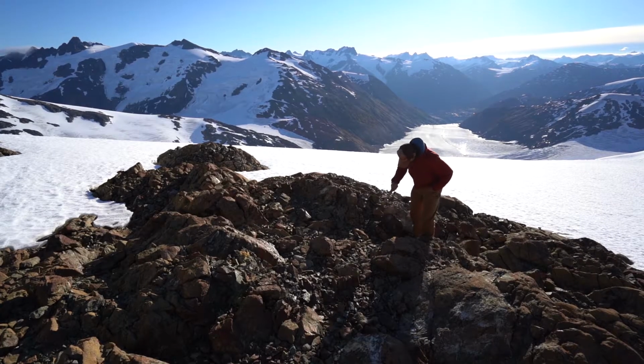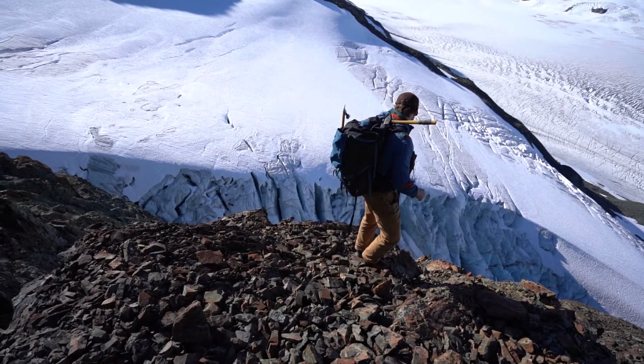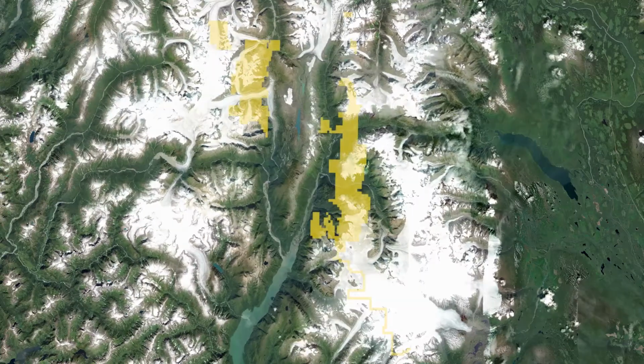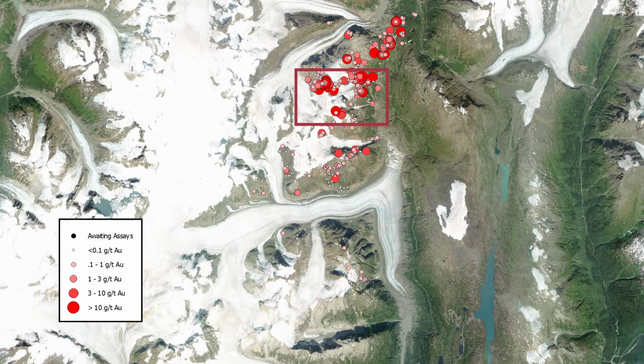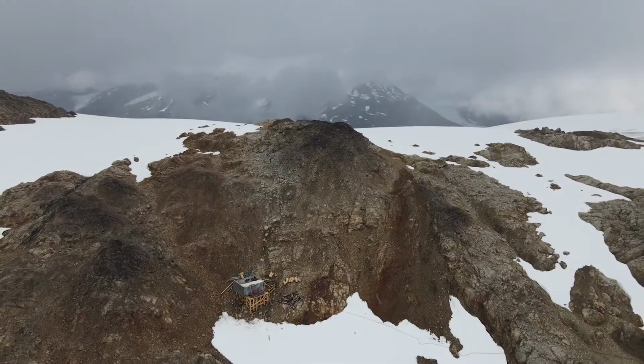We did a lot of superficial sampling and mapping in areas of extreme glacial retreat, and we were looking at new outcrops that no one had seen before. And from that, we were able to find a lot of new exciting showings, including a zone of bonanza grade gold samples just 2 kilometers due west of the historic Scottie Gold Mine, in a zone we now call the Domino.